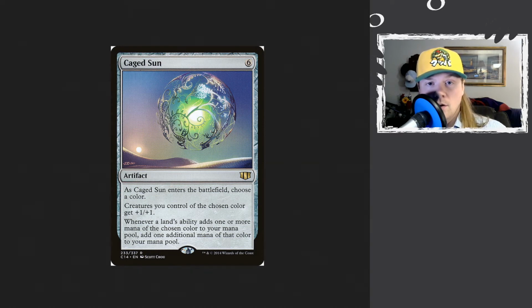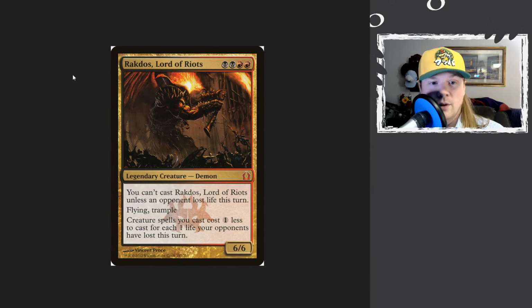Then we're going to go to our Commander of the Night, and like I said last time, I'm going to be showing Rakdos, Lord of Riots, since I kind of mentioned it. So what he does is, he is a 2 black, 2 red, legendary creature demon. He's a 6/6, and you can't cast him unless an opponent lost life this turn. So this is really good for like the new Ravnica theme with Spectacle. And basically the Spectacle thing was like if someone lost life, then you can cast it for a Spectacle cost, which is generally cheaper or gives you a better effect.